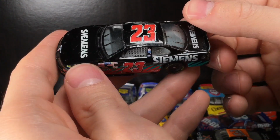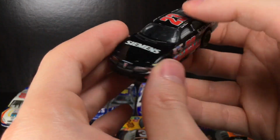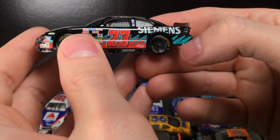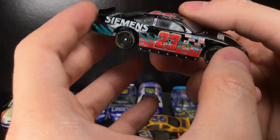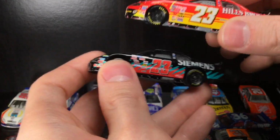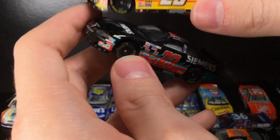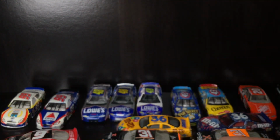Here is a Scott Wimmer Busch car from '02. It is, of course, on the Racing Champions mold, unfortunately, but what a cool looking paint scheme, man. I guess you call it turquoise, a sea green with the red 23. Really, really cool. What I think is funny, though, where's that Hutch Strickland diecast at? These cars pretty much have the same number, same font and everything, but one's a Pontiac and one's a Dodge. I think that's kind of funny.